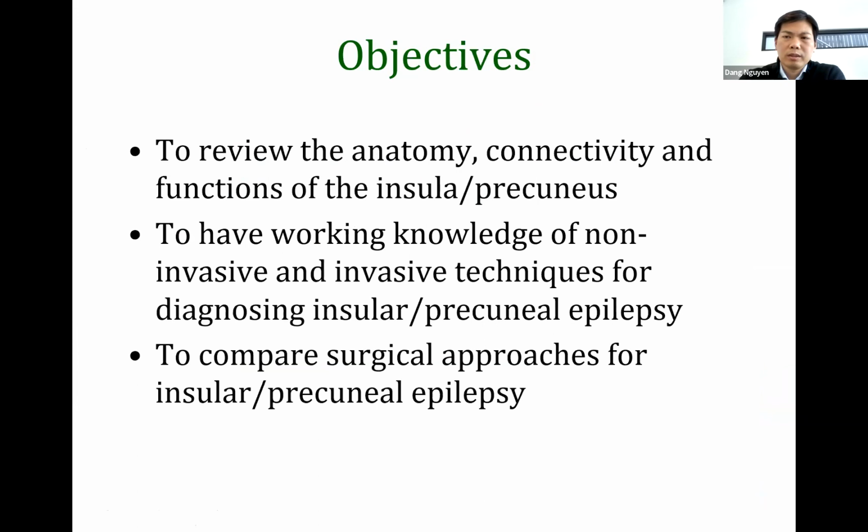So the objectives for today is to review the anatomy, connectivity, and functions of the insula and precuneus, to have a working knowledge of non-invasive and invasive techniques for diagnosing insular and precuneal epilepsy, although we'll spend less time on that, and also look at some surgical approaches to deal with these two types of epilepsy.